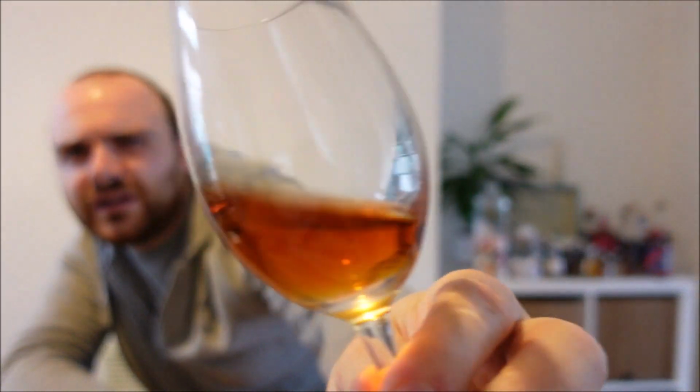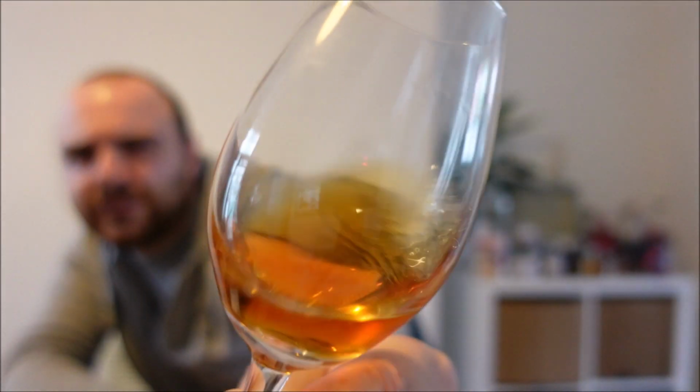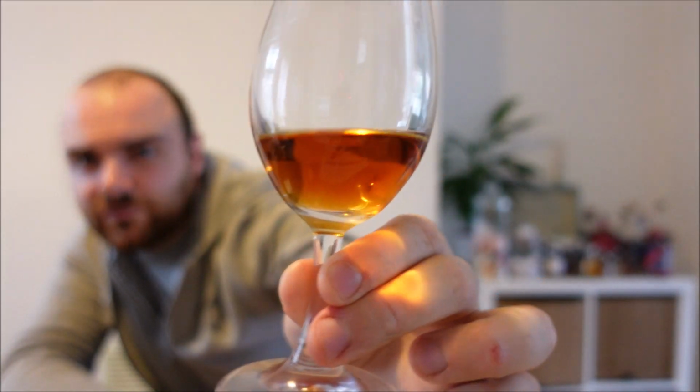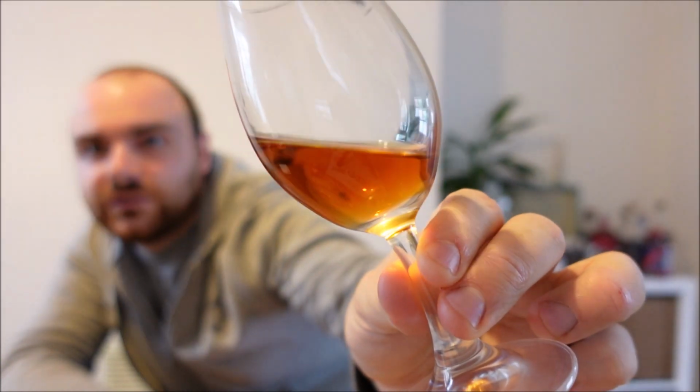It's been sat in the glass for about half an hour. Just kind of stunning colour. Looks like 25-year-old Macallan, or something even older.